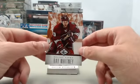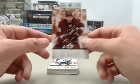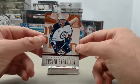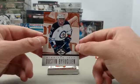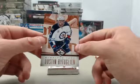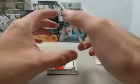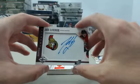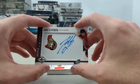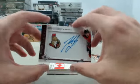Here we go for Goob. Box number two starts off with Ray Whitney from the Dallas Stars, 280 of 299. Dustin Byfuglien. Did I get it right that time, guys? That was one of the guys that I messed up his name in the past. I think I got it. This one's going to be 80 of 299. We've got the Jacob Silfverberg. How'd I do on that one? This one is 72 of 499.